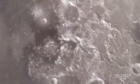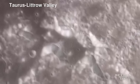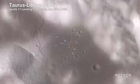Here, we descend to the Apollo 17 landing site in the Taurus-Littrow Valley, which is deeper than the Grand Canyon. The path the astronauts took over the course of 3 days is shown.